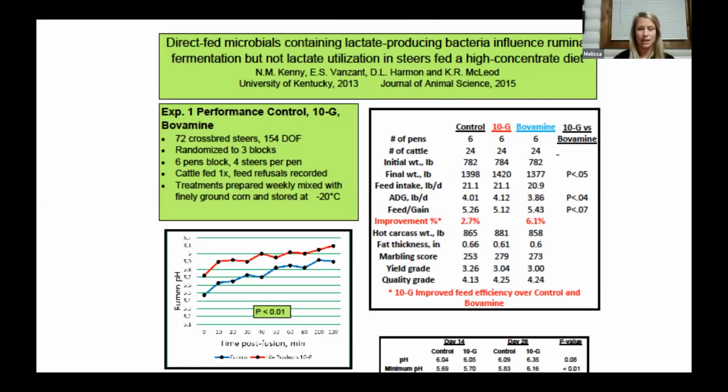This trial was done at the University of Kentucky and is in the Journal of Animal Science in 2015. There are 2 sections here. On the right side, we went up against a leading competitor in a control group. You can see 72 crossbred steers, and we looked at feed efficiency and average daily gain. We did outperform our competitor, as well as the control group.